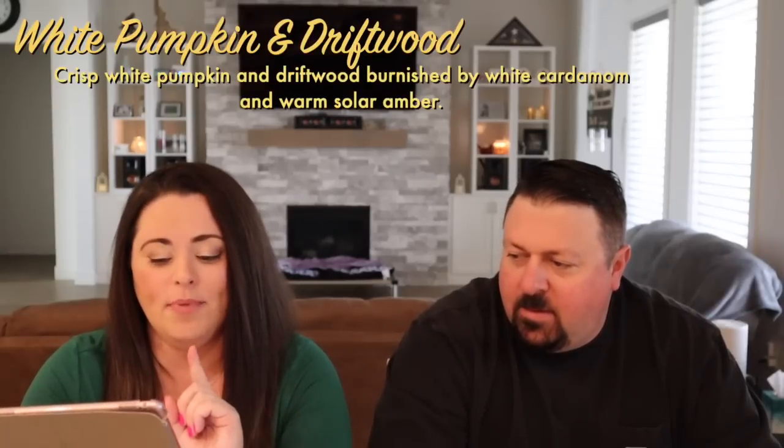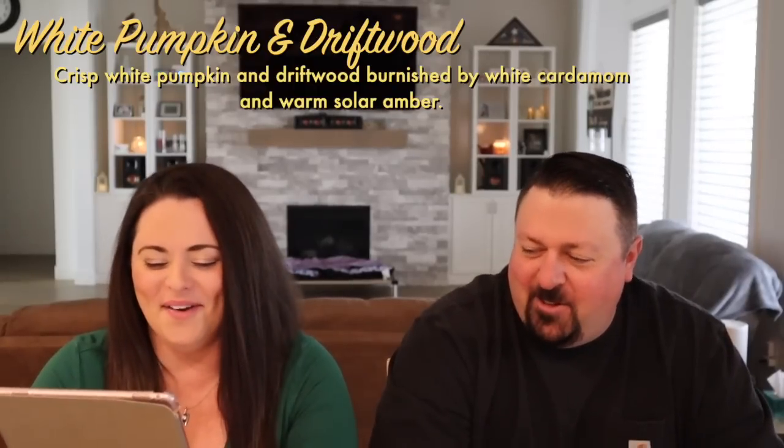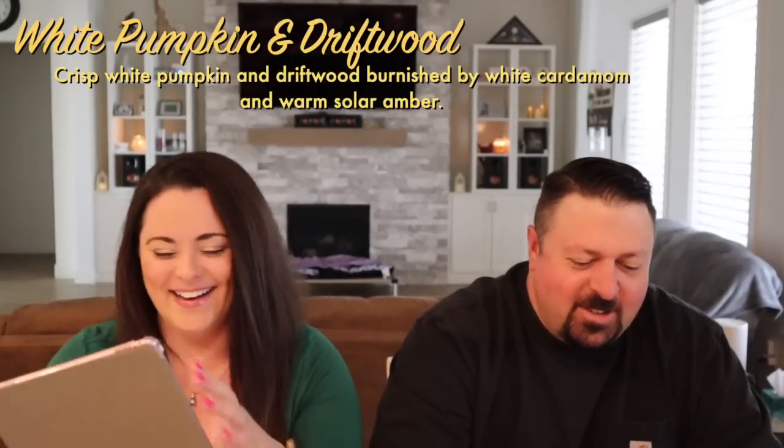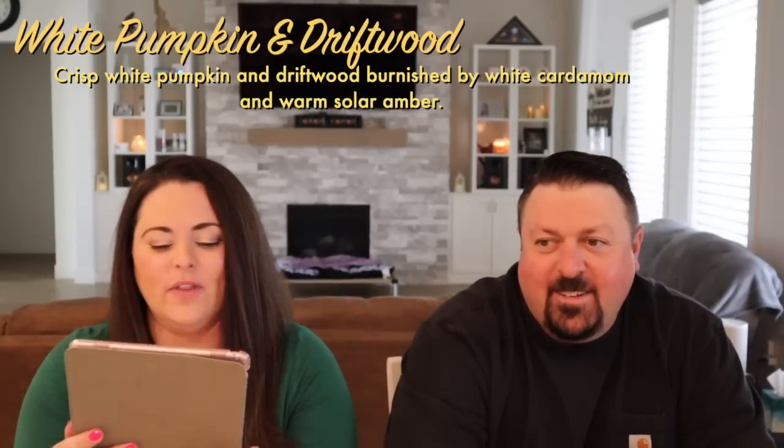In fact, let's read the description here. Yeah, let's go back one. Okay, white pumpkin and driftwood is described as white pumpkin, driftwood, white cardamom, warm solar amber. I wonder how they got the name and description. So the amber's bringing some sweetness, the cardamom's bringing a little bit of spice, and you get the woodsy from the driftwood. White pumpkin, enough said there. Okay, so let's go back to the cashmere leaves.